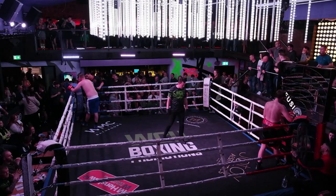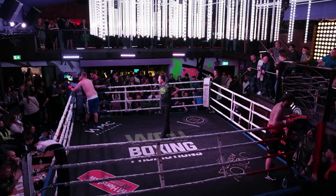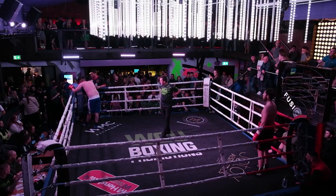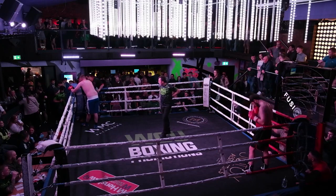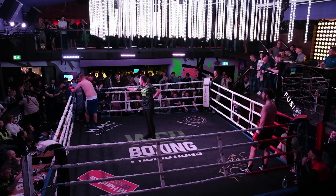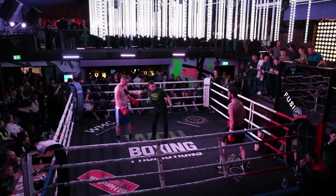Going into round 3 of this contest. Ryan started strong in that second round, but Eathan brought himself back into it. That always seems to be the case with 3-round fights, doesn't it? One apiece usually, and it goes into the third, which is an exciting way to have boxing in a way, because you never really know who's going to win.